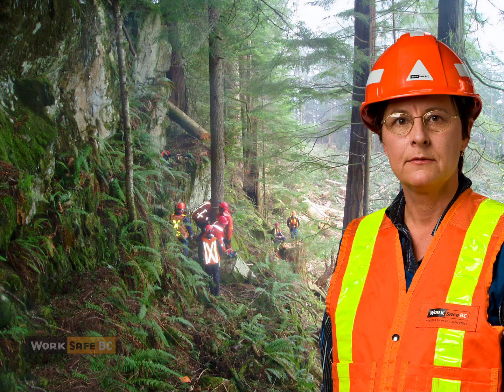Never underestimate the danger of windfalls and root wads. Before falling or bucking, carefully evaluate hazards for all the potential risks. Don't start the work unless it can be done safely.